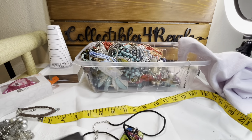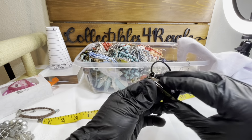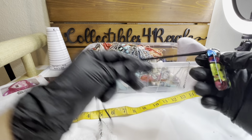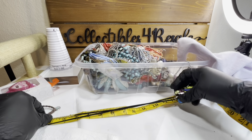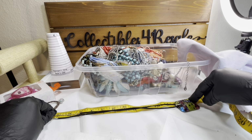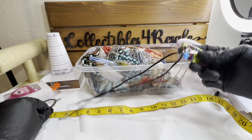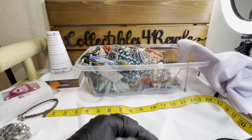Okay, so back to this. It has to warm up, but I'm fairly certain this is glass. Very pretty pendant on this black cord. And that measures 12 inches, and then the pendant drops another 2 inches. So 24 to 26 inches on this. And I'm just going to put it to the side.